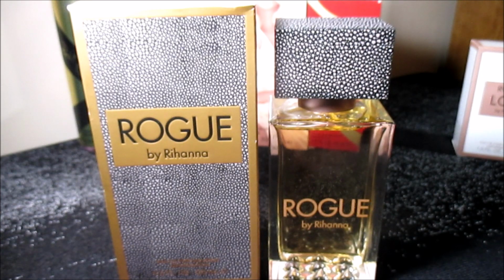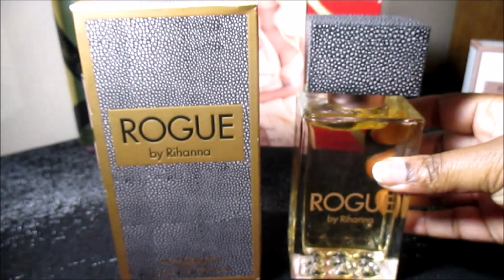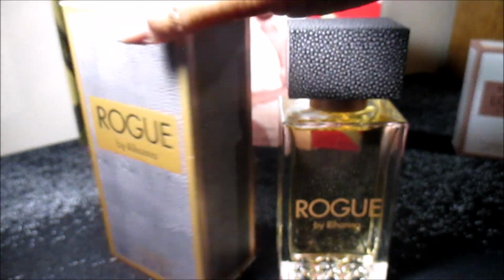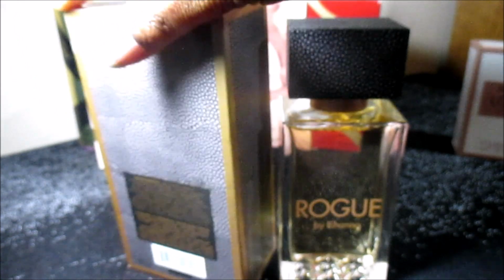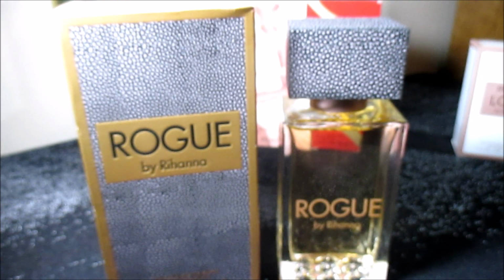So the beautiful thing that I do like about this is the packaging. I like how simplistic it is. I again like the textured cap. I like the box. All of this is very masculine feeling as far as the presentation, but I do like it. It fits the perfume. It fits the way this perfume smells. So that was the only comment I have about the packaging, mainly that it fits the scent. The two go hand in hand.